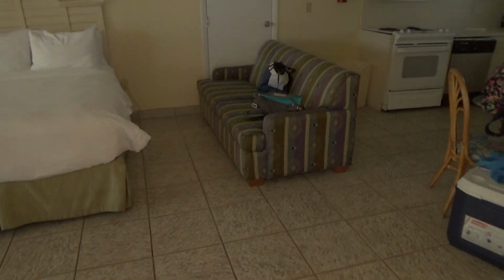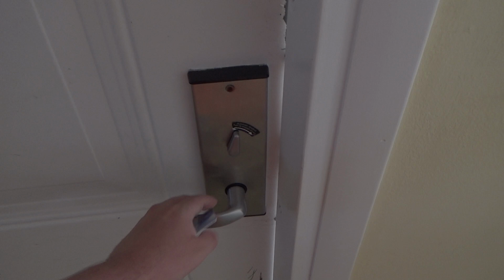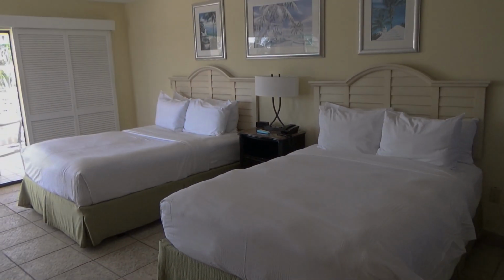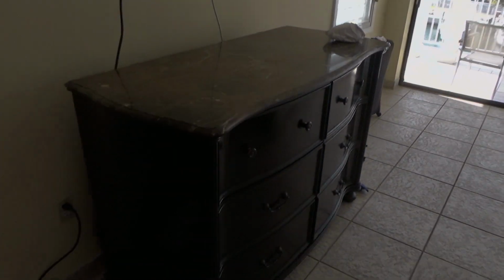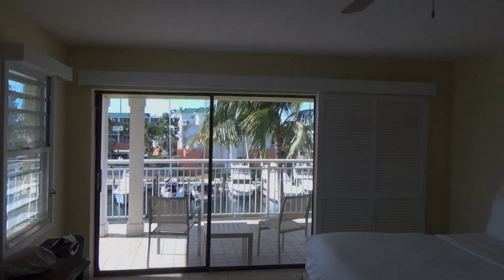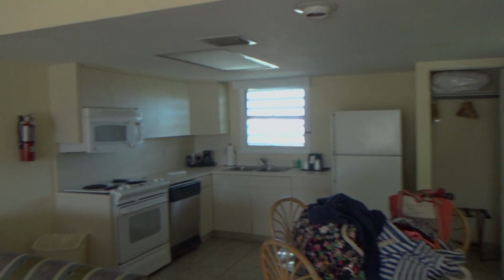So as you can see, once we first get in, you don't have the latch lock, but you do have a deadbolt. But when you first get in, the room is huge. You have a full kitchen right there, a dining area, a couch, and 2 queen beds, or I think they're queens anyway. And then of course you've got your dresser right there and a Samsung flat screen TV. It's a pretty big room, in case you can't tell or aren't aware of size whatsoever.